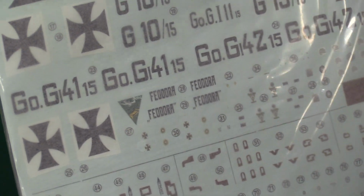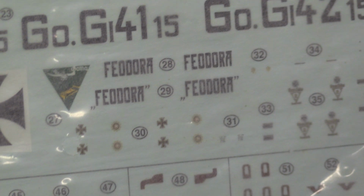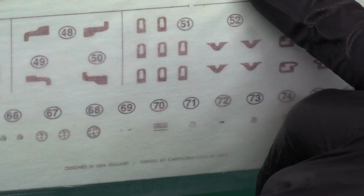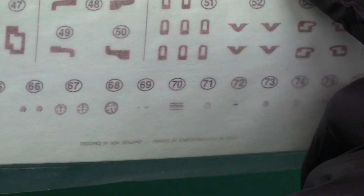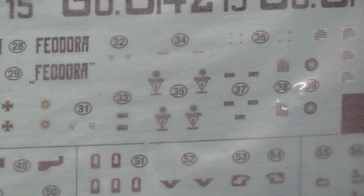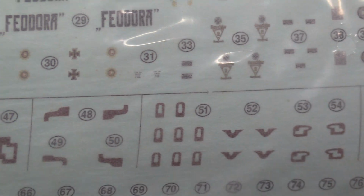Look at that. So it's 2017. This one came out, it's one of the later ones. You can see you've got the Fedora markings there. Look. And we've also got the Ursinus factory logo that we spoke of. Oops, sorry, helps me get in the right place. That's the factory logo there.